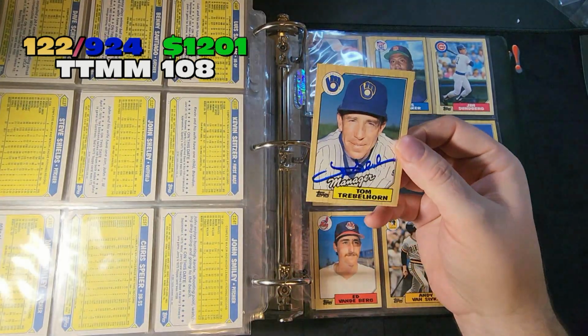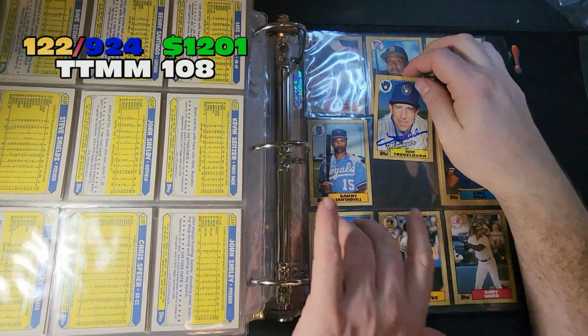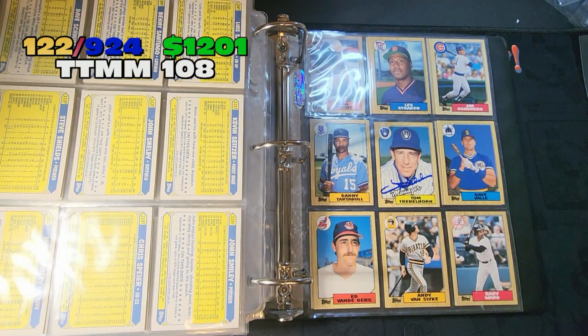Next card going in, Tom Trebelhorn. Manager card here at the very end of the Traded set. And there's another Tartabull I got to get signed. Tom Trebelhorn, great TTMer as well. Used to manage the Salem-Keizer Volcanoes up here by me. Used to see him all the time managing up there. He still lives in Portland.